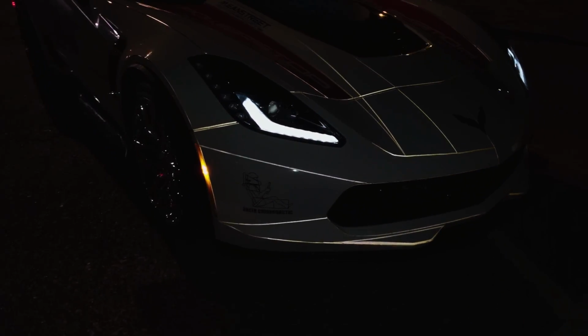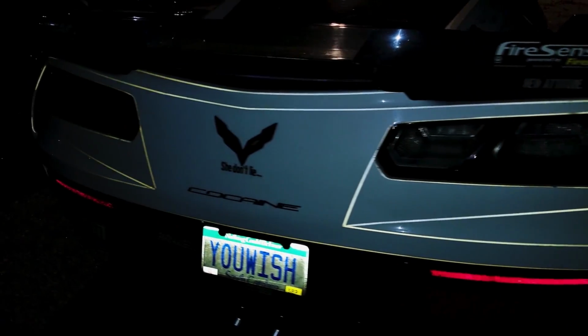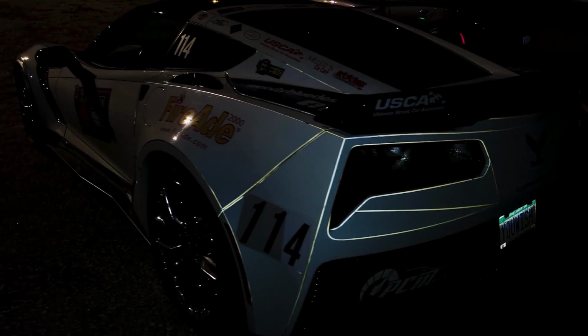I don't think I've ever seen another Corvette wrapped like this, so this is a really cool design, and I wish that you guys could see this in person. It's definitely a cool and creative way to make the car stand out, and I really like how it has two completely different looks depending on whether you're looking at the car in the daylight or at nighttime.